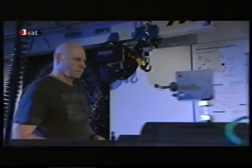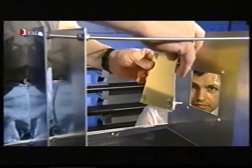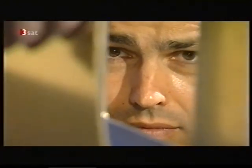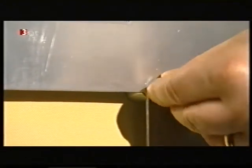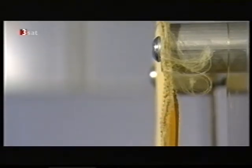Raumfahrtschutzschilde müssen extrem resistent und gleichzeitig sehr leicht sein. Je weniger Gewicht ins Weltall transportiert werden muss, umso niedriger sind die Transportkosten. Ein entscheidender Faktor, auch für die Tourismusanbieter. Ein Schutzschildmaterial scheint die gewünschten Eigenschaften perfekt zu vereinen. Kevlar. Das Gewebe macht Schutzwesten kugelsicher, aber hält es auch Weltraumtrümmer auf?